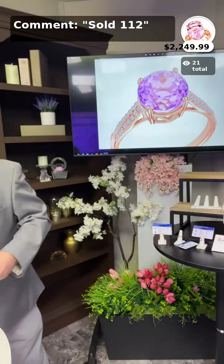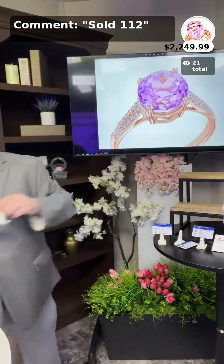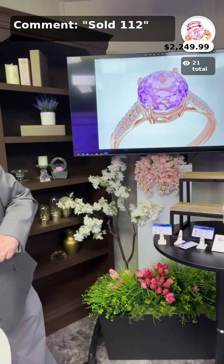Luxury, Ileana. Don't miss it. I mean, if you have the means to take advantage of that offer, I would say absolutely go for it.